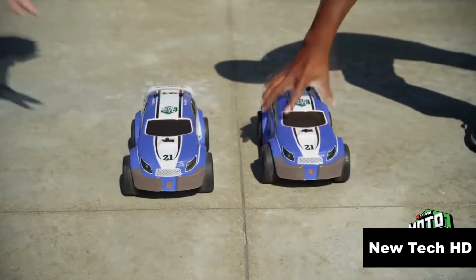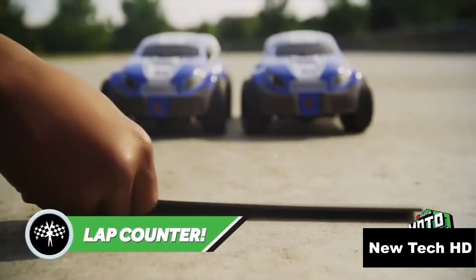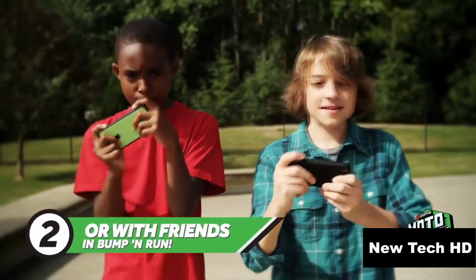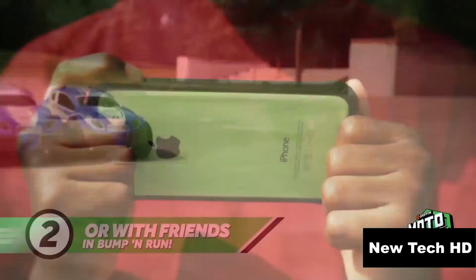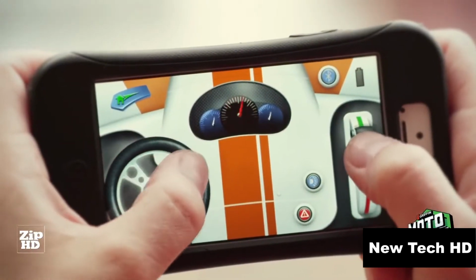Buckle up and start your engines. Hit the gas with multiple ways to drive. Set up the lap counter and race against the clock. Drive solo or with friends in bump and run. No remote or extra batteries required. Drive and race right from your compatible iPhone.